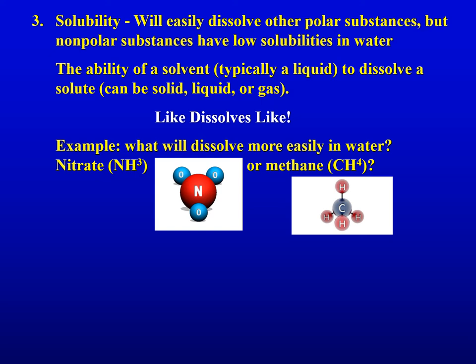Okay, there's that chart. So go ahead and look at the bonds between nitrogen and hydrogen and carbon and hydrogen. Okay, nitrogen and hydrogen. What's the electronegativity difference? 0.9. And what kind of bond is that? Polar covalent, like water, right? What about C-H in methane? What is carbon? 2.5. What's hydrogen? 2.1. What's the difference? 0.4. What kind of bond is that? It's nonpolar covalent, right? So which of those two is more like water? The N-H, right? So the N-H compound should dissolve better in water, and it does.